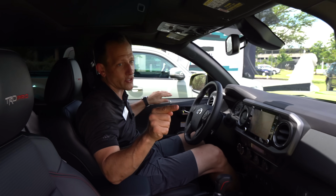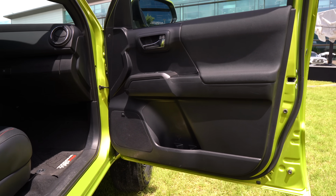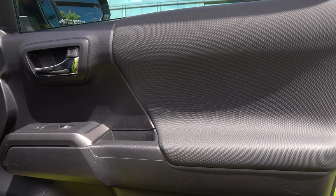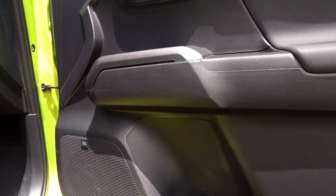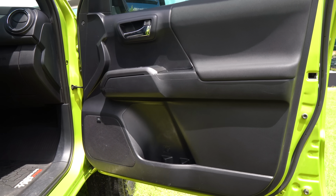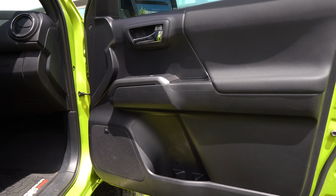To the door panels, it does have that sort of neoprene wetsuit material. It's soft on the armrest, easy to clean. Everything else is gonna be flat black. We got the optional JBL sound system, and you do have a small door pocket. I am gonna zonk that because there's nowhere to put a burrito, a sandwich. No lunch items are going in the door panel, just your drinks.